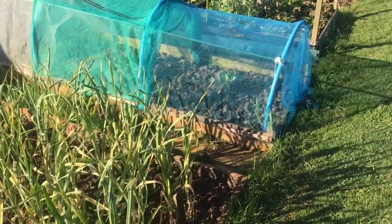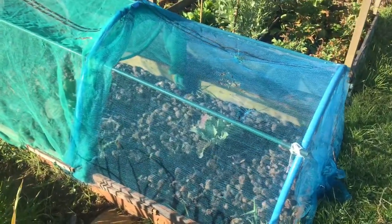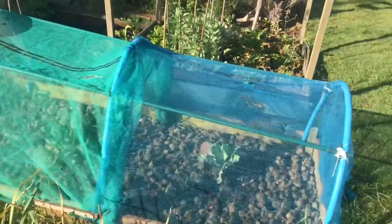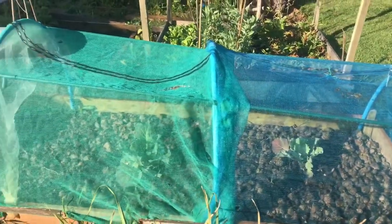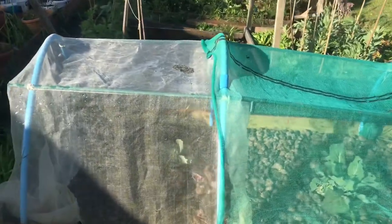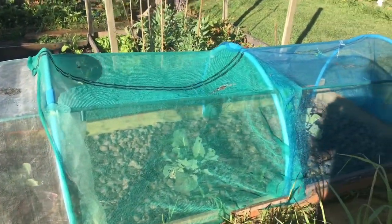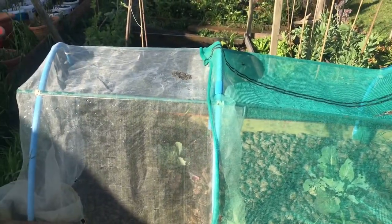The next bed along, this is our competition cabbage, and as you can see, I trialled the netting: the blue netting, the green netting, and the white netting. And you know what? It does actually look like the green one is doing better.